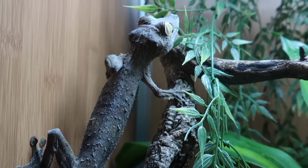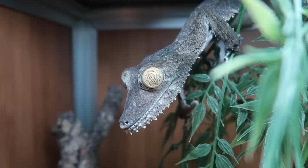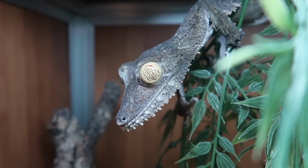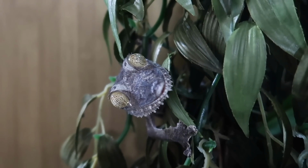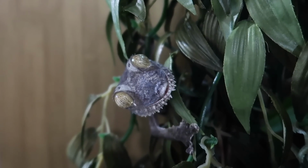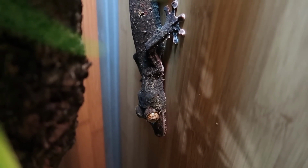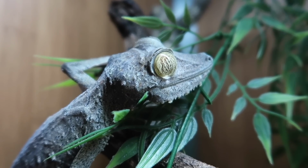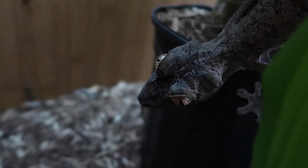These guys like a lot of humidity and not a lot of heat. I'm not going to go into detail because this isn't a care video, but hopefully just saying these things will help you guys get a little more information on them and understand why I have their enclosure set up the way that I do. So these leaf-tailed geckos are entirely insectivorous. They're not like a crested gecko or a gargoyle gecko who's going to be eating a Pangea or a Repashy mix. These guys will only eat insects.